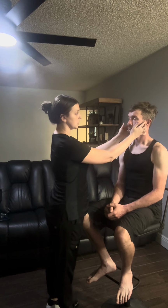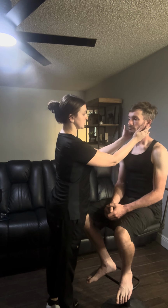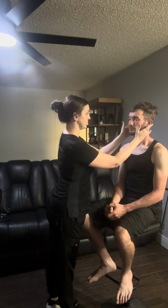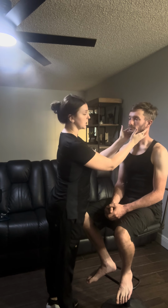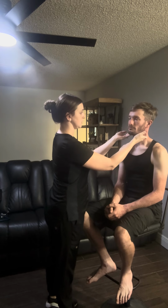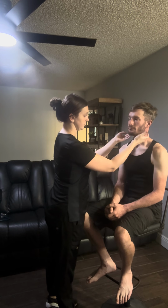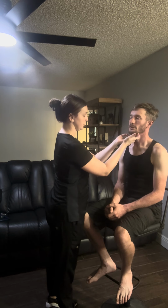We're next going to palpate the lymph nodes and assess the lymph nodes. So we're going to start with the pre-auricular lymph nodes. Any tenderness? No. Okay. Post-auricular? Any tenderness? No. Okay. Tonsillar lymph nodes? Any tenderness? No. Submandibular? Any tenderness? No. Submental? Any tenderness? No.